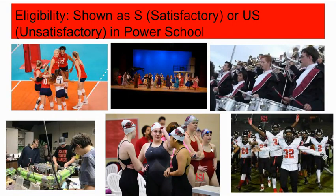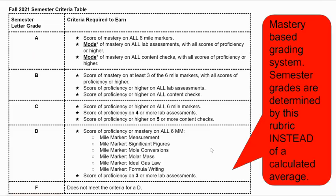For eligibility, it will be shown in PowerSchool as satisfactory or unsatisfactory. At the end of the first quarter, we'll put in a projected grade. That grade is projected because if we look at the criteria table, it's based on the entire semester's work. And so we will have to project, based on their progress so far, what grade we believe that they will get at the end of the semester.